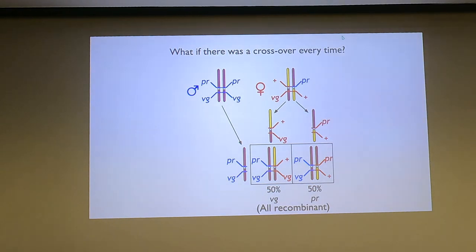Okay, the other possibility is, what if we have all kinds of crossovers? We have crossovers all the time. Some mechanism forces a crossover to occur between purple and vestigial in every event. And then you get all recombinants. This one really is hypothetical. We don't know of any way to do this. It's a probabilistic thing, where the crossover will occur and how many crossovers will occur. So I don't know of any real life examples of this. You would think if you had totally random crossover events, you'd get 50% recombinant and 50% parental. But don't worry about that, because it doesn't happen. So this is just speculative stuff.